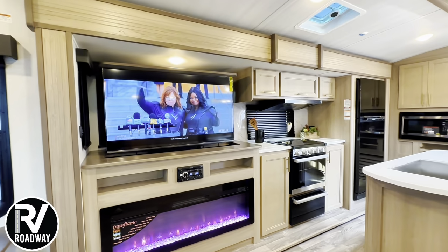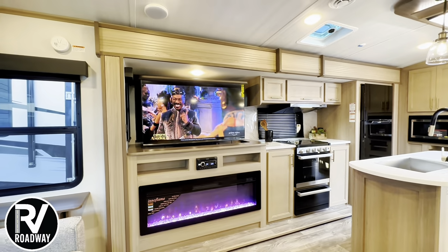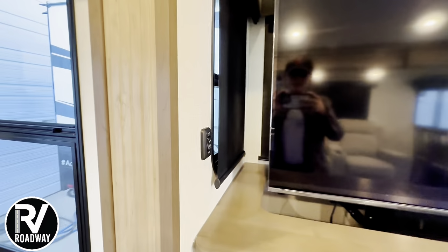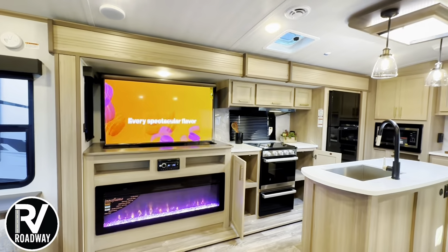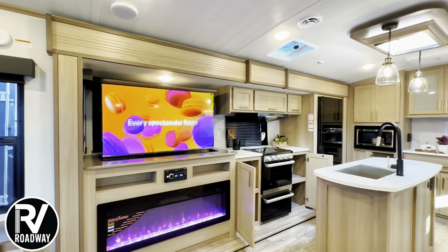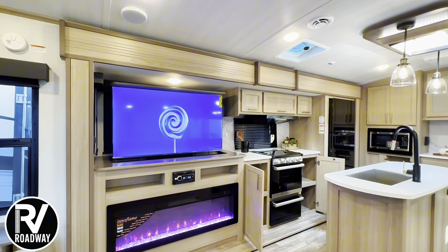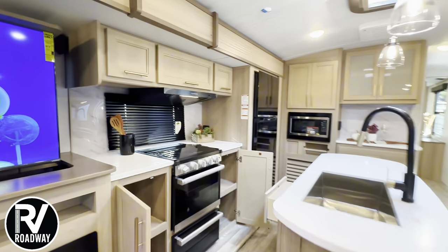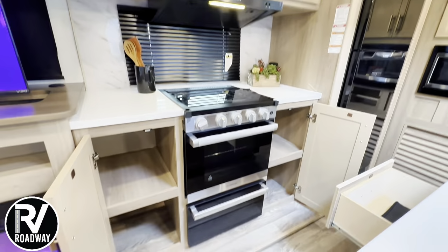But with travel trailers, of course, you're limited to the room. And so guess what you get to help you out with that? That's right, you get a televator in your RV so that when you're cooking, you do not have to worry about anything splashing over to that TV. And let's go into the kitchen. I just want to show you how much cabinet space you get.